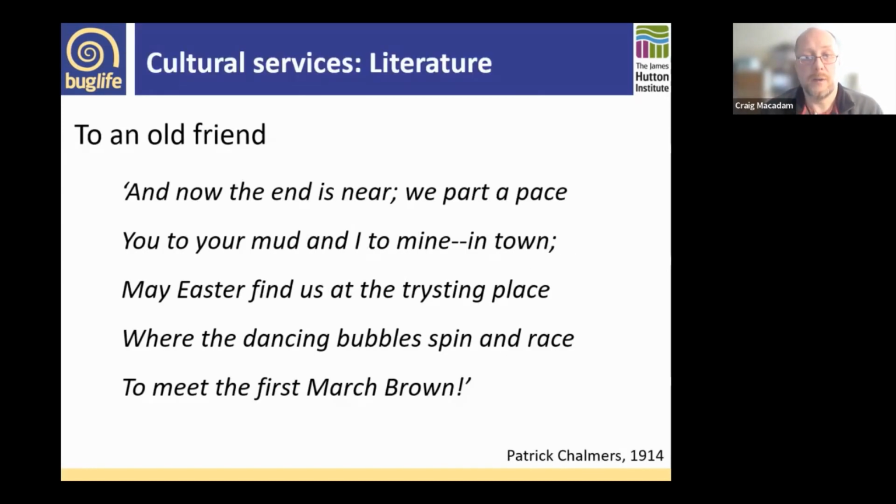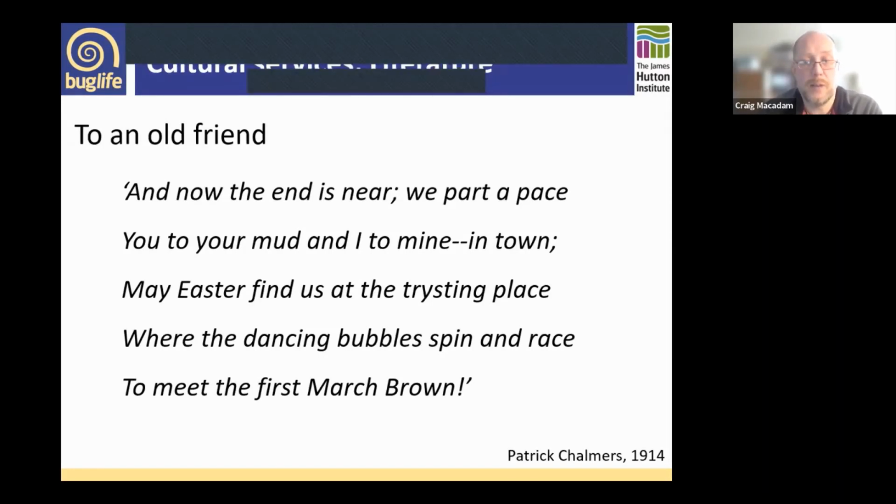Much closer to our own time, in the UK, mayflies and their relationship with humans through fly fishing have featured in a huge number of literary works. This is a poem by Patrick Chalmers called To an Old Friend. It was published in 1914, and it describes the thoughts of an angler and speaks to a trout as he finishes off the fishing season. In the last verse, he describes meeting him again when they come together to meet the first March brown. That's a species that emerges right at the very start of the fishing season.